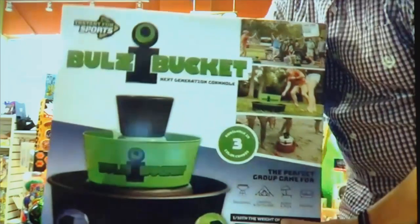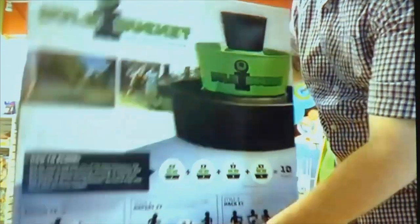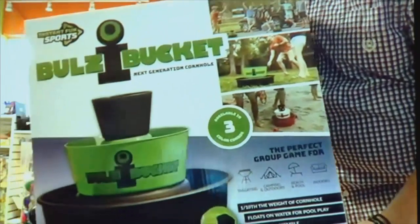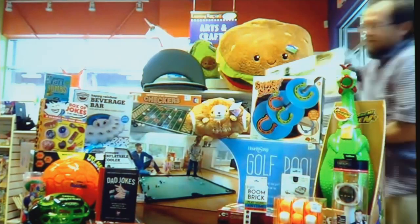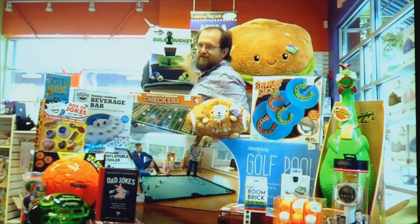Exactly. It's very portable too. So you can take it to the beach. It floats, so you actually can play in the pool. You put about 12, 15 feet apart, and it's just great. It's great for the family. And so, in addition to Father's Day, we've got July 4th coming up too. So it can double as a great family gift, even though you're giving it for dad. Very fun. That's my number one pick.